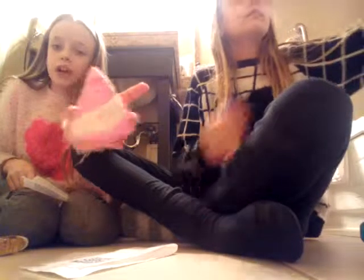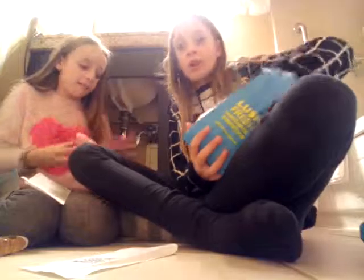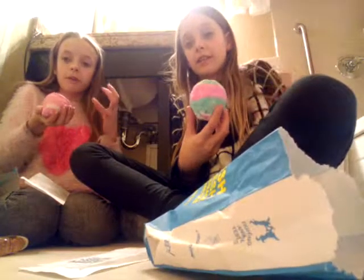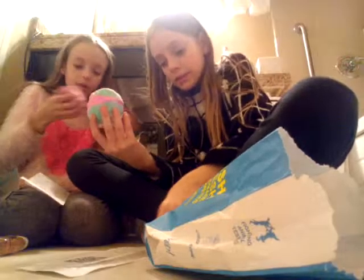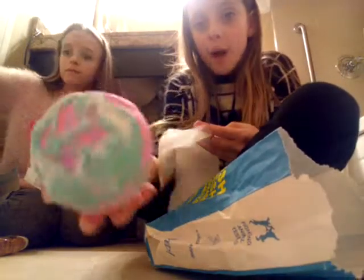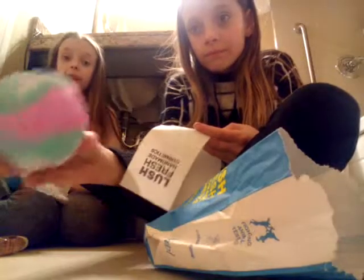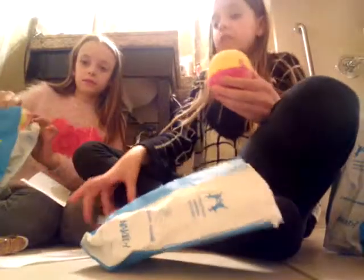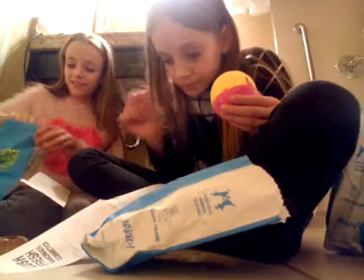I got the Candy Mountain Bubble Bar, which I'd been wanting to get for ages, and it smells so nice. It smells like bubblegum, and it's so soft. And then I got this one that she didn't get, and I'm surprised because this is the Mistletoe Bath Bomb. Then we both got the Autumn Leaf Bath Bomb, which is so vibrant with colors. I'll show it to you. It's hitting my nose.